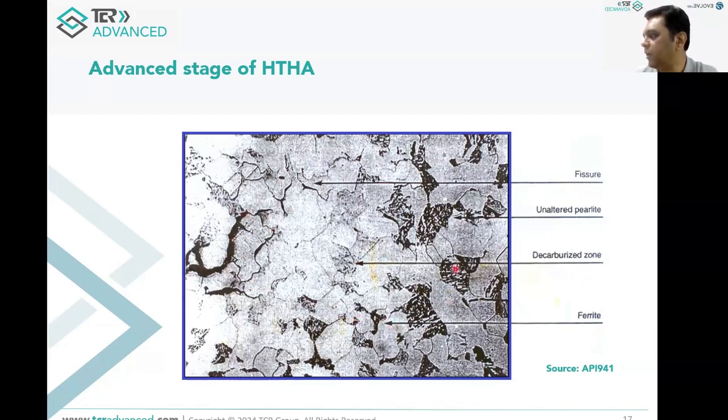This is otherwise normal ferrite pearlite structure. So up to this depth, the material has been affected. That's what we can say, looking at this microstructure.